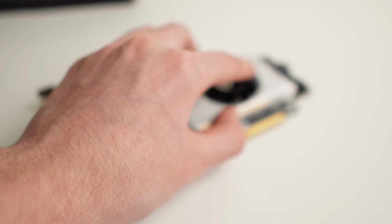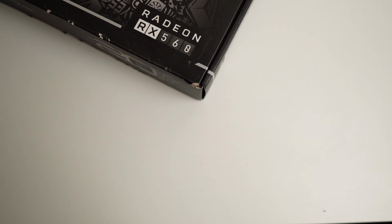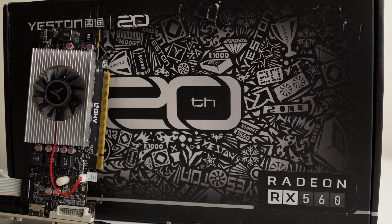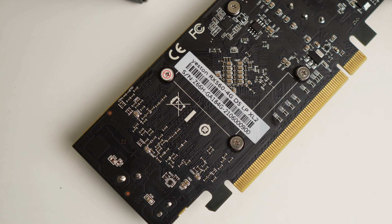I'm going to be upgrading the graphics card. This paired with the RAM should grant us a nice performance boost. I'm using another budget card, but it's miles better than the GT 1030. It's the RX 560 4GB version. More specifically, it's from a brand called Yeston. I'm not sure if I said it right, but oh well.